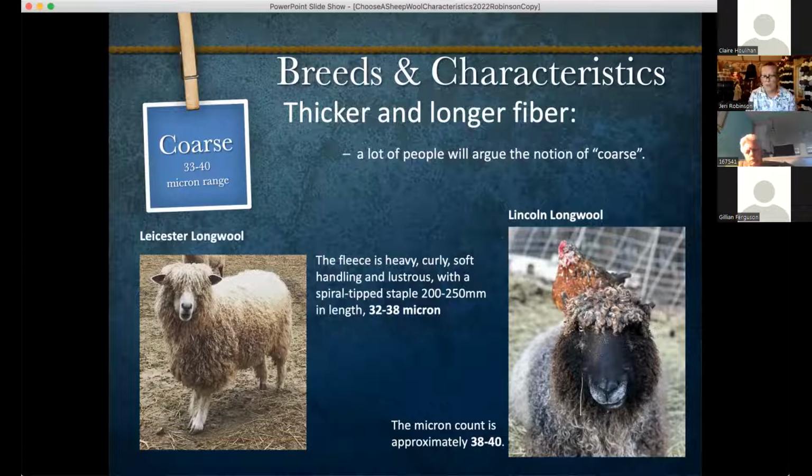So a couple here are, notice it says coarse, but a lot of people will argue the notion of coarse. It's really, what are you using it for? How are you spinning it? Doll makers love it. It's perfect doll hair, all of these long wools. It's also good for lock spinning and tail spinning and the art yarns. So there's a lot that you can do with the long wools. If you want it next to skin soft on your neck, it's probably not the one.